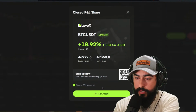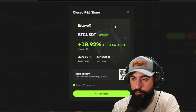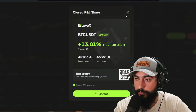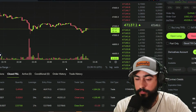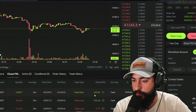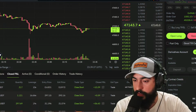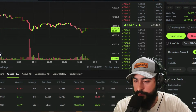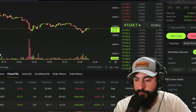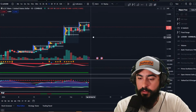Today alone, I pulled out $184, 18.9% on my Bitcoin long, 24x. Obviously, that's with some leverage. And then yesterday, I got a $128, 13% pull on that Bitcoin long as well. So I've been doing pretty well overall. I've had some losses. As you can see here, I got pretty chopped up on Monday with Dogecoin. But overall, I'm profitable. A few losses here, another big win, and then my history ends. But on my first trade on this platform, I had like a $270 win. So doing pretty well for myself.